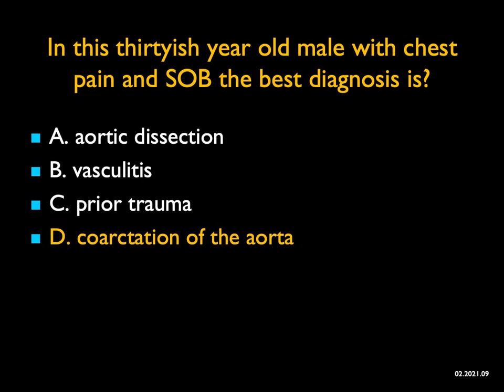Now, you always think about coarcs being diagnosed early, but they're often diagnosed late. Patients often present with shortness of breath of unexplained etiology. Remember, patients with coarctation, bicuspid aortic valves are indeed very common.